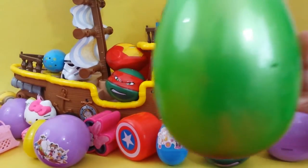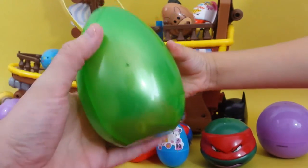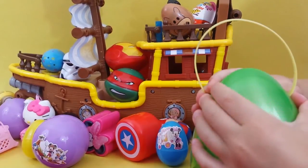That's the giant Kinder Egg. Whoa, this is huge. This is bigger than Daddy's hand. And I've got pretty big hands. Yeah, actually, it's not bigger than your hand. It's smaller, because your hand's huge.